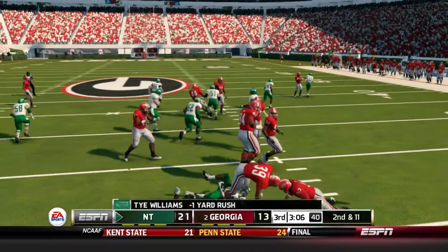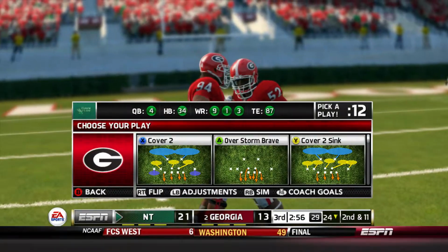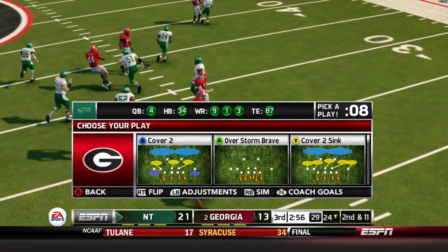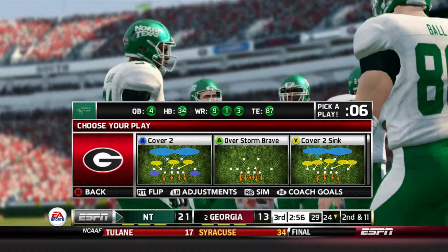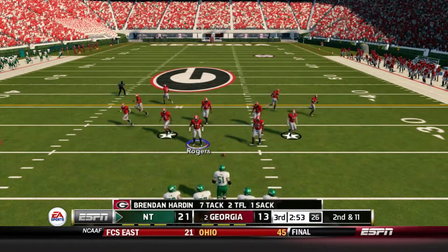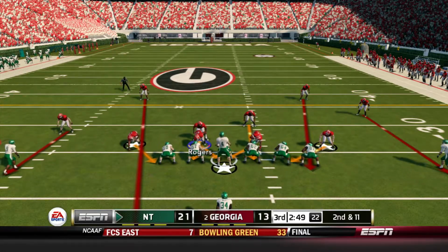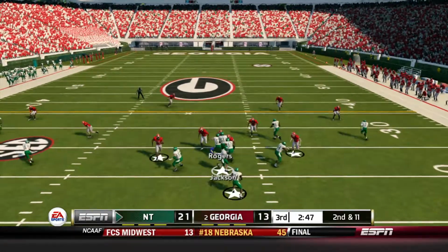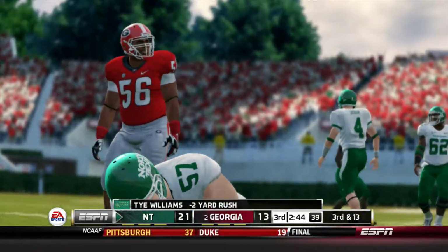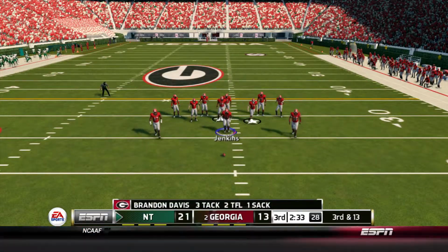They'll bring him down at the 24. Their own 24-yard line. Second down. Into the tailback, and he's met in the backfield. Loss of 2 on the play. That'll make it 3rd and 13.